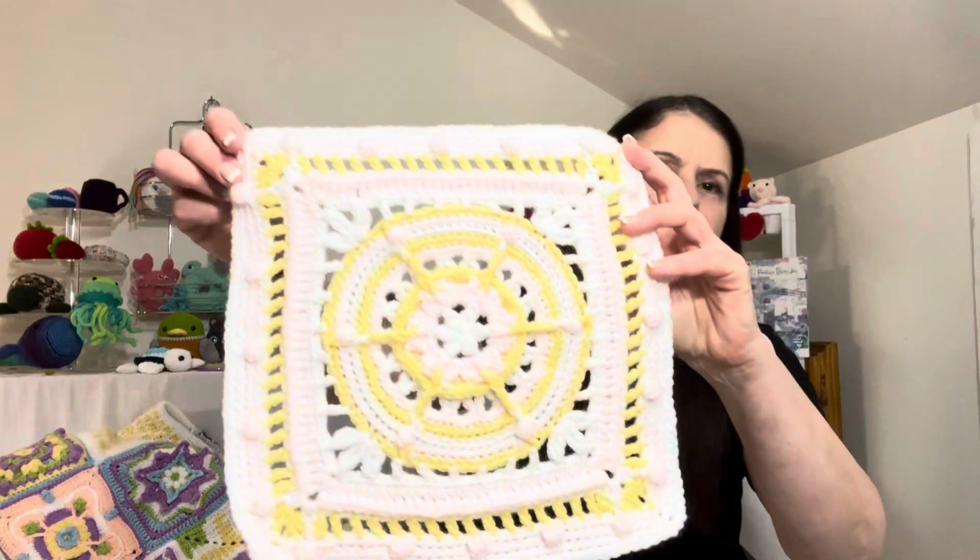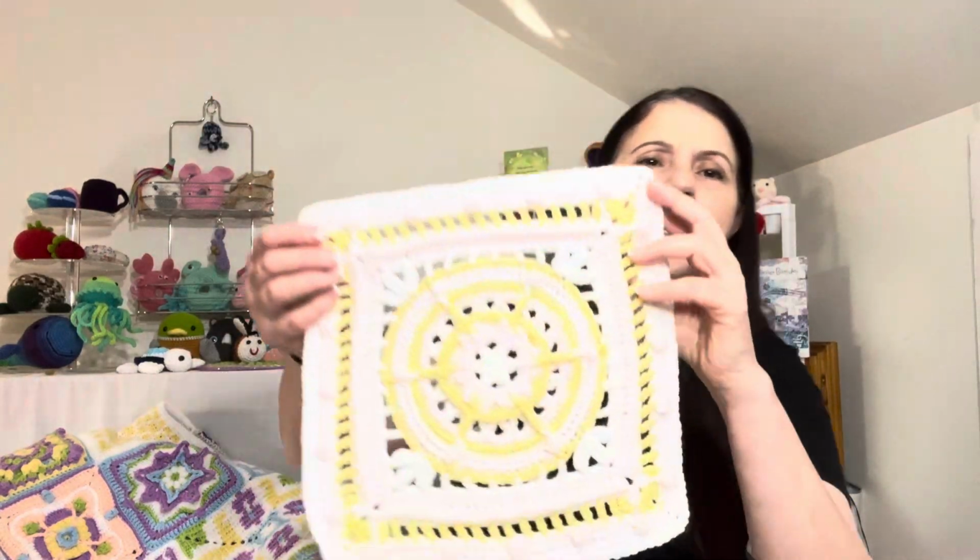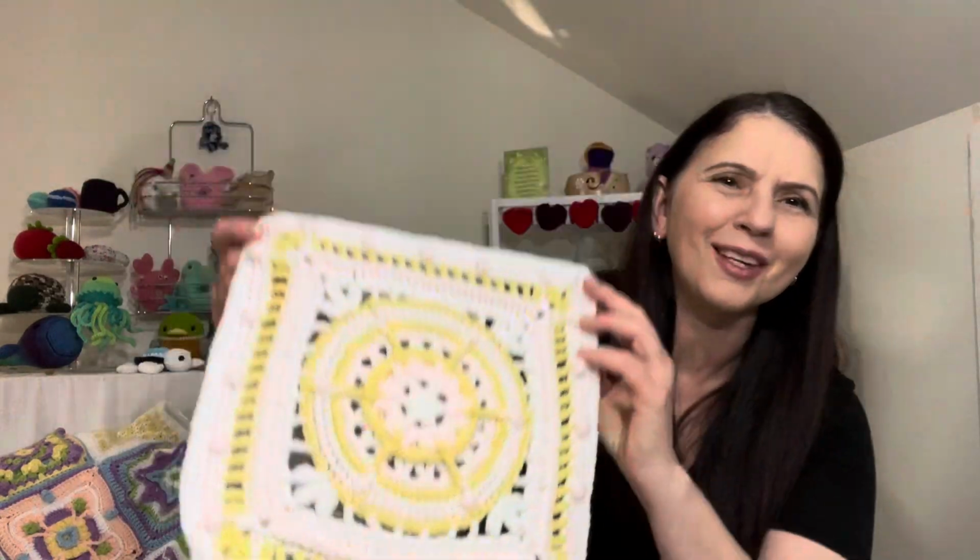And this one I think would make a nice cushion on its own. So a smaller size cushion. Look how pretty it is. Well, I think so anyway.